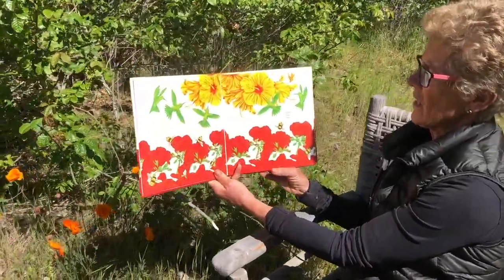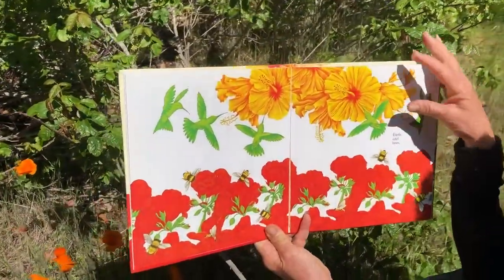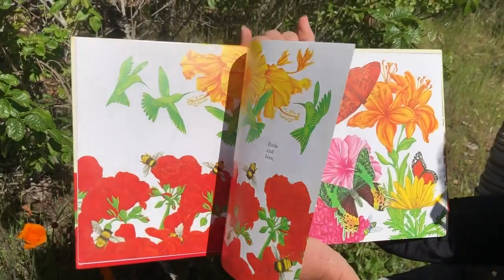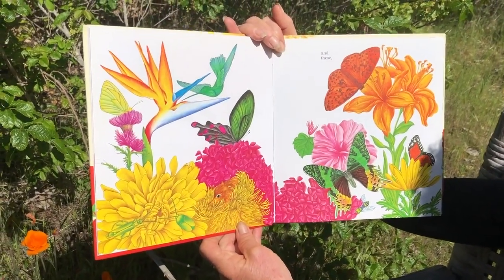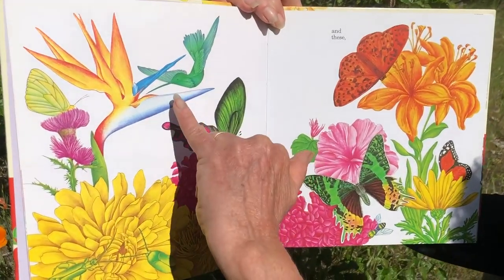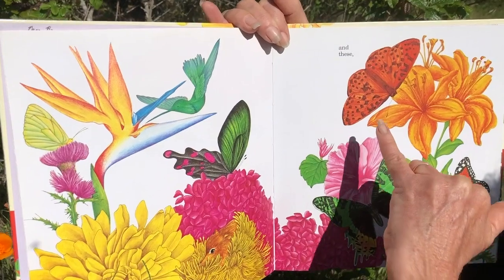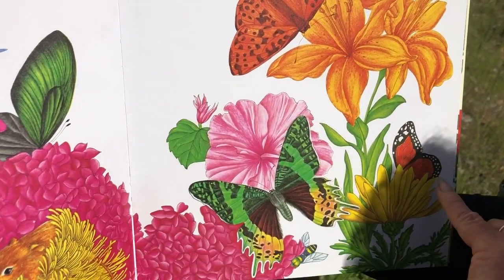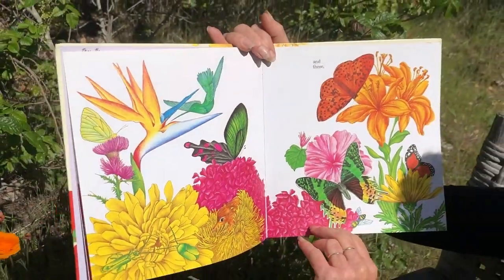Birds and bees. You recognize the hummingbird and the bumblebee? And these. What do you see here? Hummingbird, a butterfly, a different kind of butterfly, a monarch butterfly perhaps? Wow, they're all visiting the flowers.